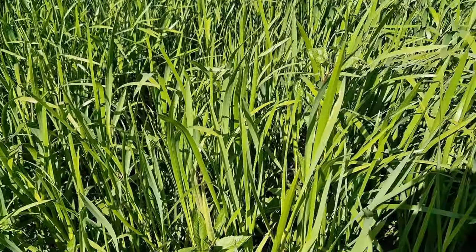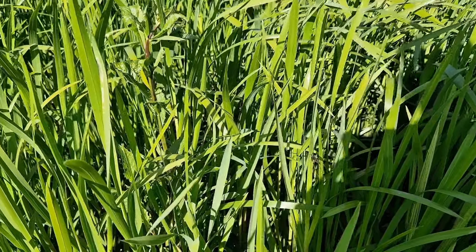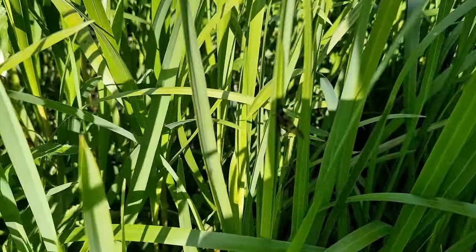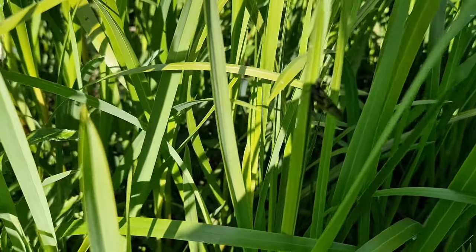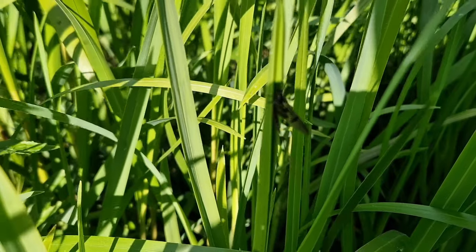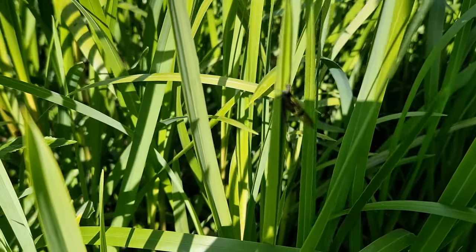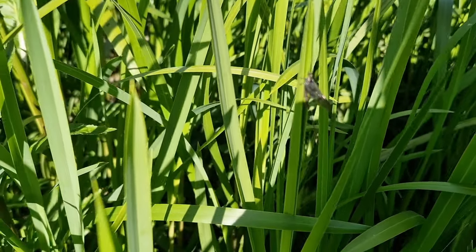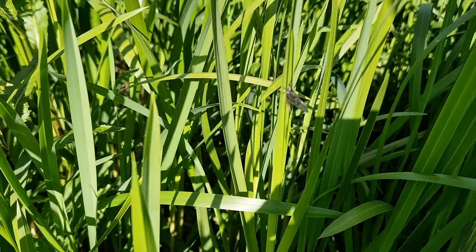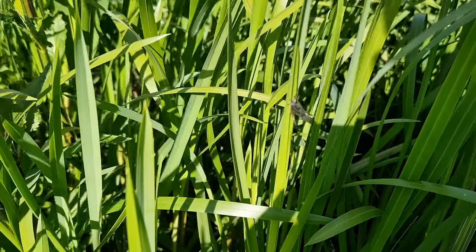But I've just seen something else, and I think this is definitely worth a shot. There's a few mayflies still flying around trying to find a mate. They haven't got long left before they probably cease to exist. Although, feel free to correct me on that if you're watching this video. I always thought that they only flew for a certain period towards the end of May. Then it kind of disappeared once the eggs were laid. But let's see if I can get a shot.